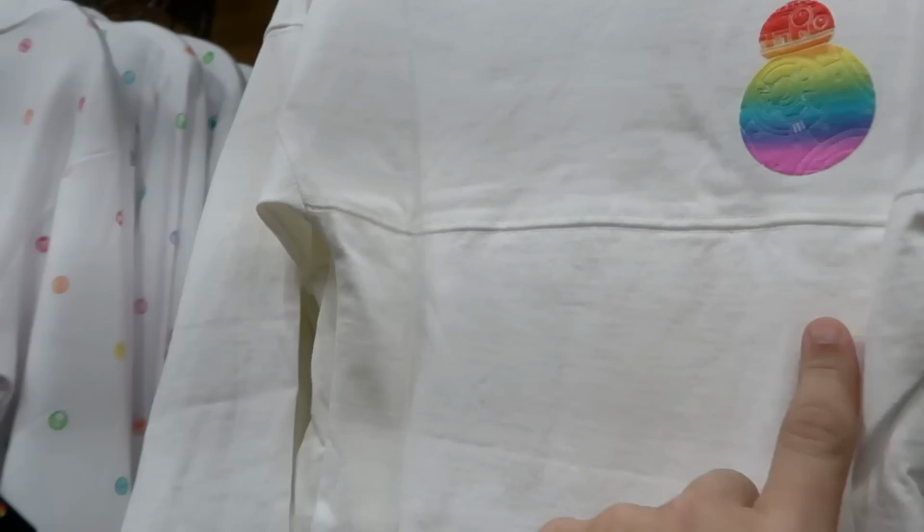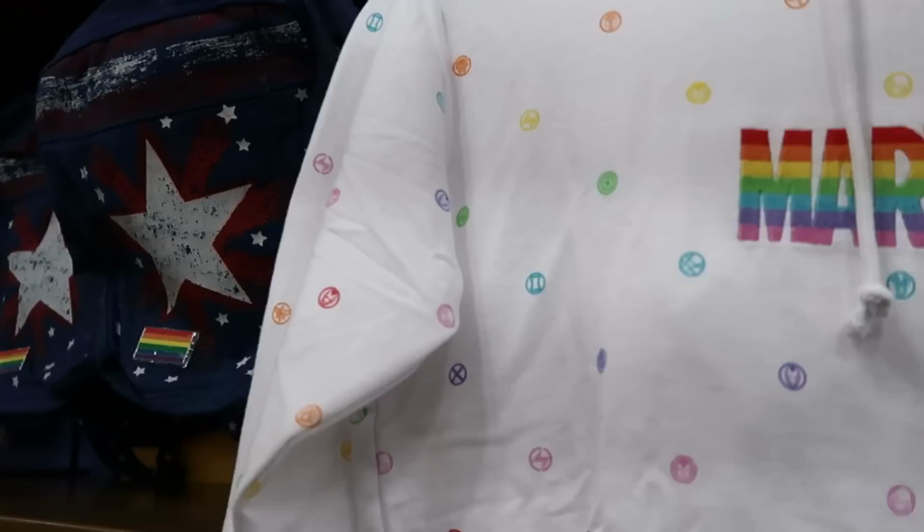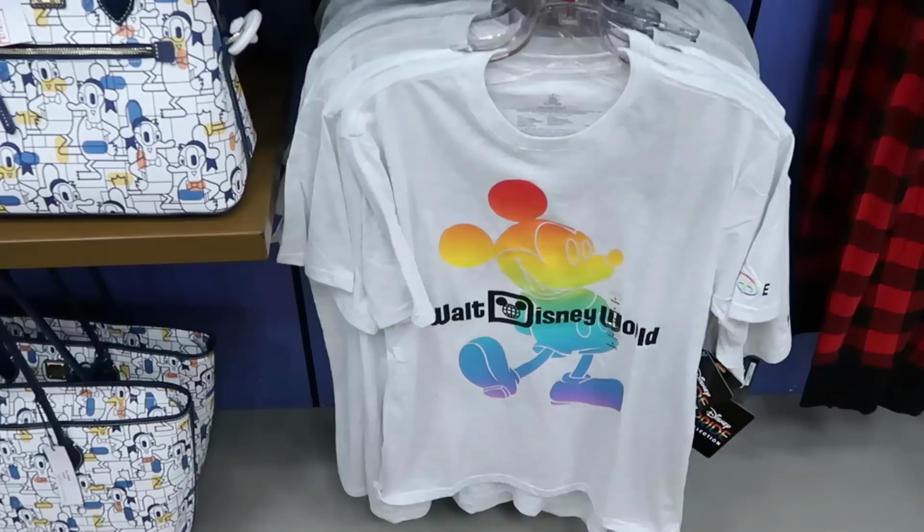And then the Marvel pullover hoodies here for $24.99, marked down from $60, where the Marvel is embroidered. Like, these are really soft, and they do have those in all different sizes. And I also really like this backpack over here, $15 from $40. It's a perfect size for the park, and you get a really fun pin there. Over here on the back wall, though, looks like they must have a lot of those Donald Duck purses, because they are completely just stocked up over here.